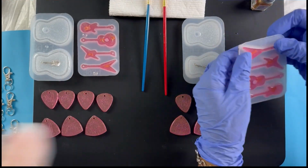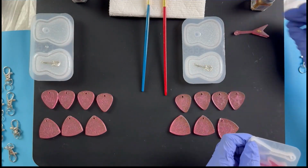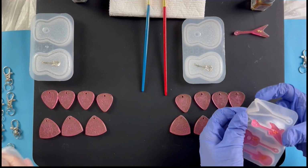Oh, let's go ahead and take these out also. They're just popping right out. I don't see a lot of bubbles or anything in these. What do you think, Regina? Do you see any bubbles? Very nice. Turned out cool. I haven't seen any bubbles so far.